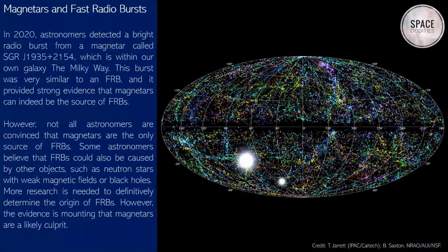However, not all astronomers are convinced that magnetars are the only source of FRBs. Some astronomers believe that FRBs could also be caused by other objects, such as neutron stars with weaker magnetic fields or black holes. More research is needed to definitively determine the origin of FRBs. However, the evidence is mounting that magnetars are a likely culprit.